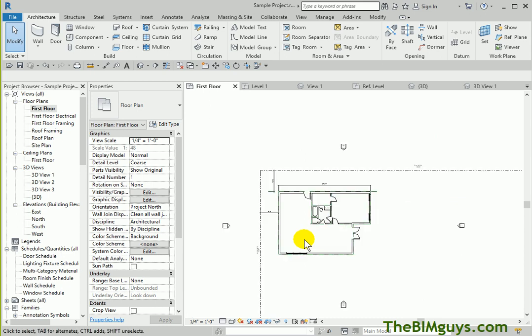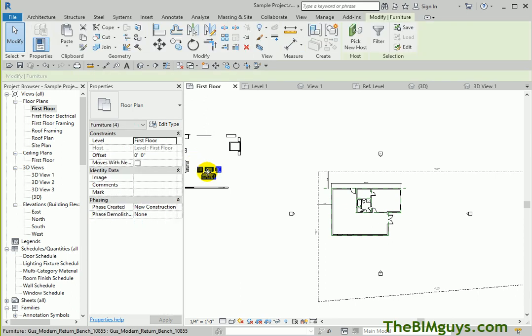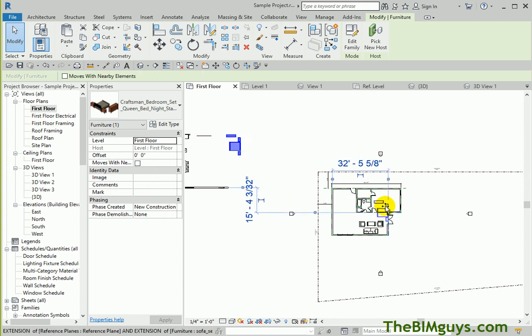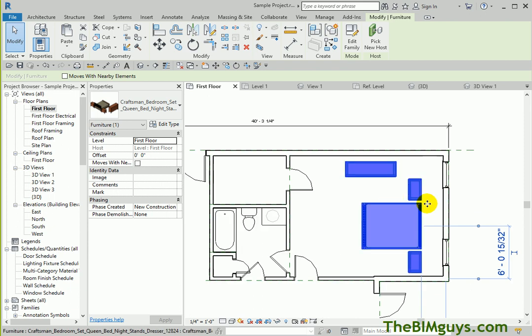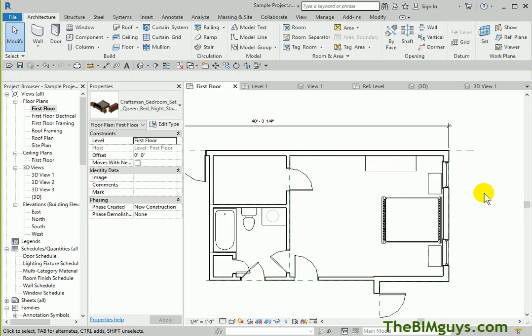Now the thing about furniture is if you have it sitting to the side like this from other projects, simple furniture can then be just brought and dragged and dropped in. So I'd bring some furniture in just real quick. These are actually with their own families, their own blocks of information. So we can bring them in and I'll nudge it into place. So this is giving us the ability to quickly populate this.